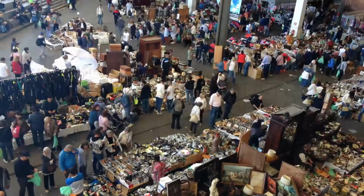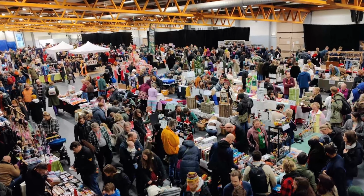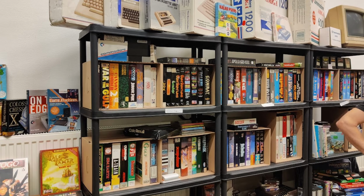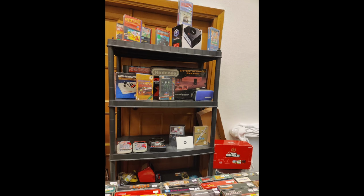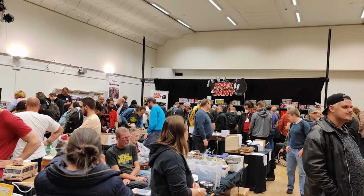Next point, flea markets. Flea markets are a wonderful goldmine of stuff if you're out early. Get there early, go through all the games, because a lot of people have a lot of things they just want to get rid of. So I've bought a wonderful PlayStation 2 game for not more than $2. It was complete in box. I asked the lady, how much are you selling this for? You can have it for $2. I don't care. Like, wow.